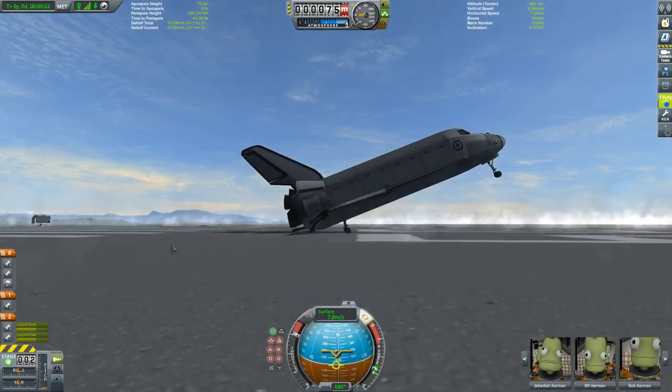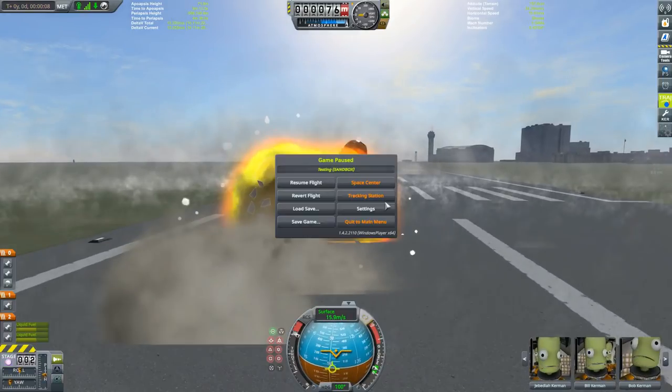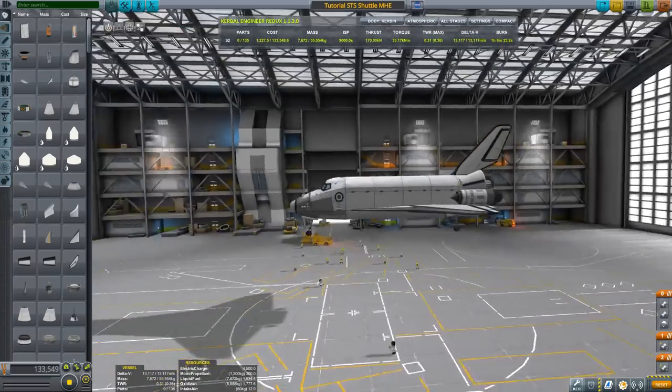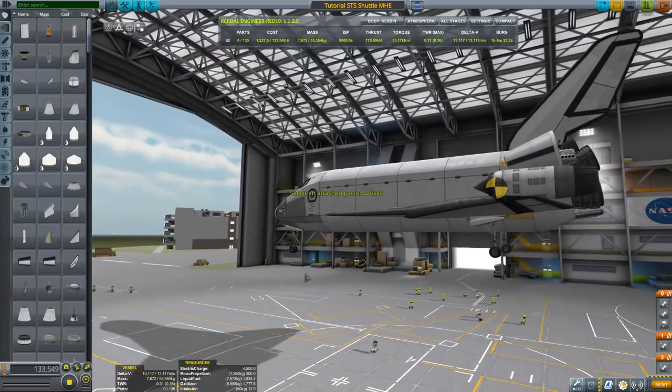Wow, okay. That center of mass is not good. Imagine seeing this in real life. That would not be good. Okay, revert. I'll fix this and meet you here again. Actually, no, I won't meet you there again because I want you to see everything that I do here. So I won't skip anything.